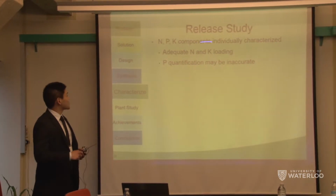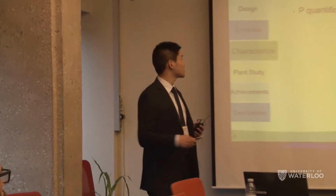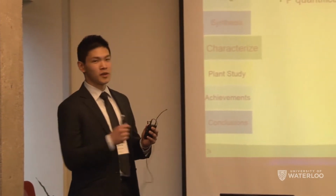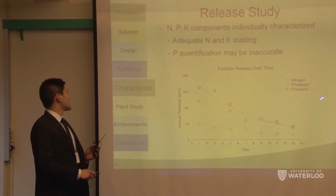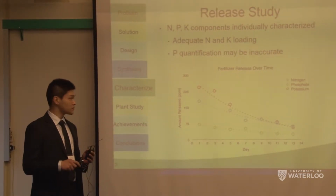And finally, in the lab study, to ensure that we can deliver our promises, we characterized the individual fertilizer components as they are being released from the particle throughout a 2-week period. And we found that nitrogen and potassium were being released at a rate that we expect.